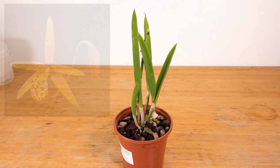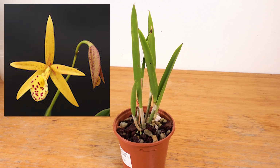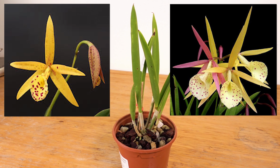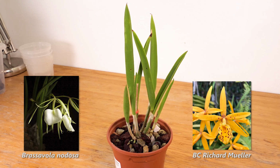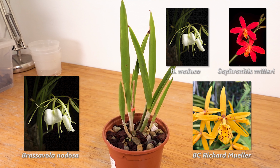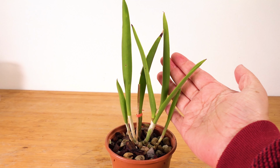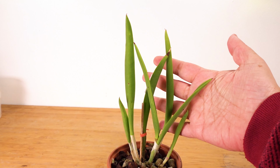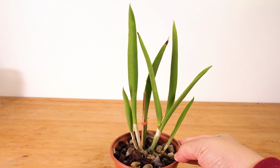If you don't know this hybrid, it has really pretty yellow flowers with a classic brassavola shape, with a particularity of changing colors a bit as the flower ages. It goes from a blushy peach to yellow. This is a cross between brassavola nodosa and the cattleya Richard Muller, which is a hybrid of the nodosa again with cattleya Mulleri. The Mulleri is a former Sophronitis, but I don't see much of this in the flower shape or the plant itself. Maybe it's a bit smaller than the other brassavola hybrids, but that's about it.